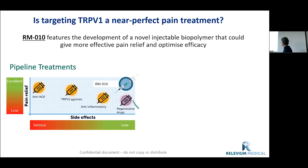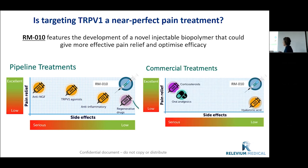If we compare it to pipeline treatments, for example regenerative drugs, Merck has brought a product to clinical phase, but regenerative drugs do regenerate cartilage but have very poor efficacy. Another example is anti-nerve growth factor, which has rapidly progressed OA. It was halted by the FDA in 2010 and then lifted in 2015. Big companies such as Pfizer and Eli Lilly brought products to clinical phase, but they failed because they couldn't reach the efficacy needed. So we think that RM010, what we're developing, can give better efficacy and safety, and the same if you compare it to commercial treatments such as oral analgesics and hyaluronic acid.